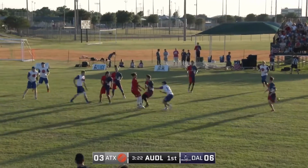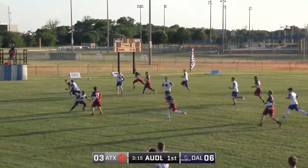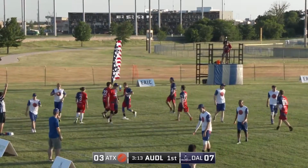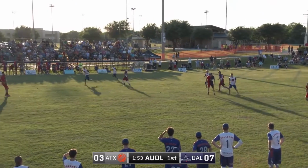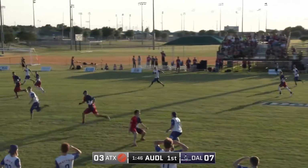Still in the air. And this time Stanley Peterson comes down with it. Roughnecks still on offense. That one's going to go over the top and a grab. A beautiful play from Peterson. They'll continue their possession. That was a great leading throw to Chase Cunningham. That's what you call putting it to space.